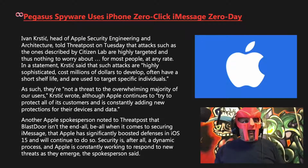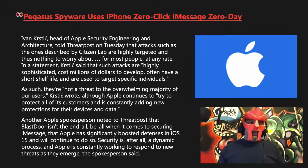BlastDoor is not the end-all be-all. It was specifically designed to deal with this type of thing, and it failed miserably. And your response is, BlastDoor is not the end-all be-all for security?